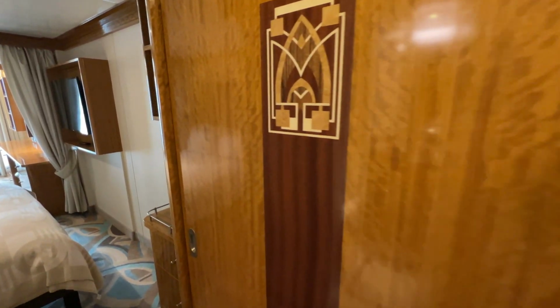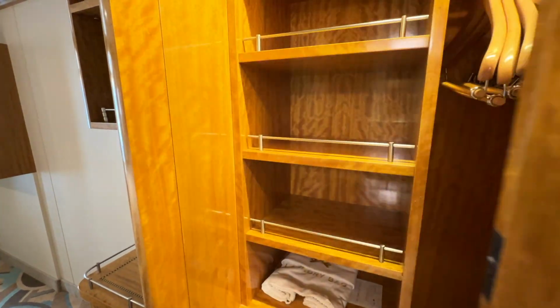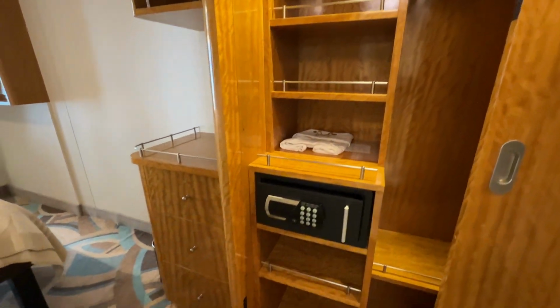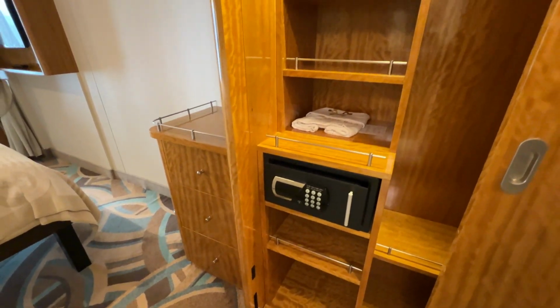And then on the other half of the closet here, that's where you're going to find your safe and some additional storage space. And you also have a laundry bag in there as well if you'd like to send laundry out for service.